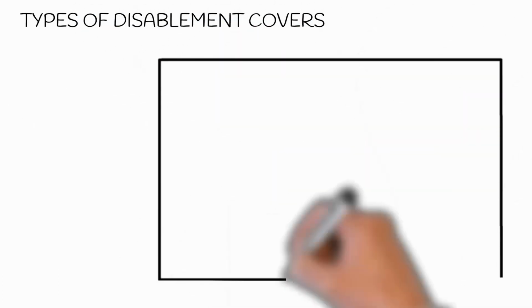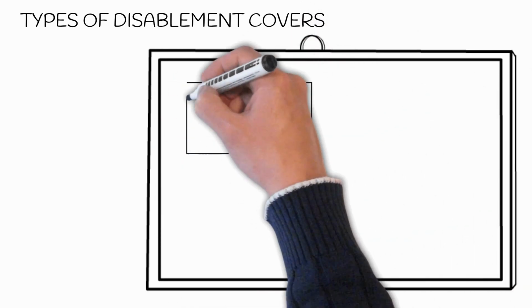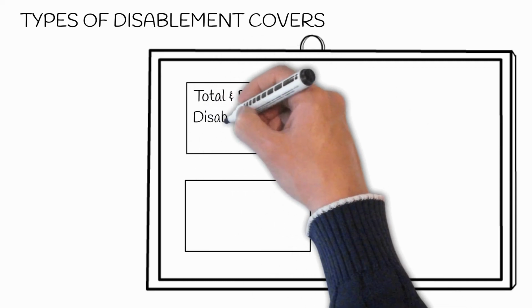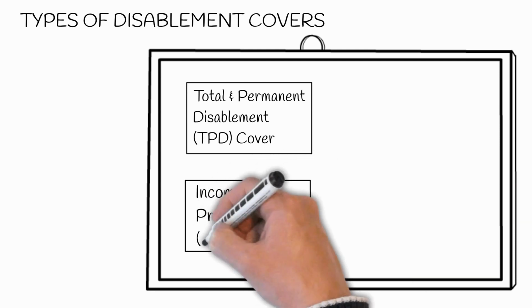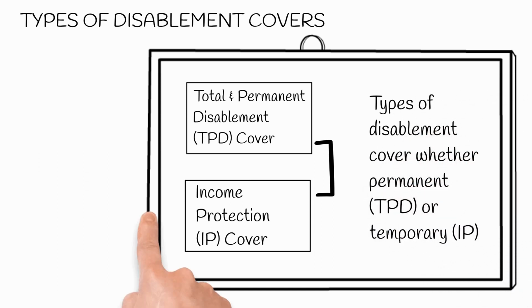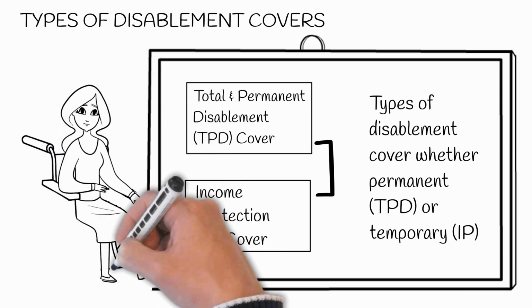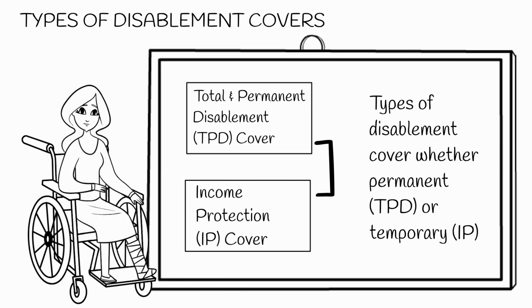The other two types of cover on the right-hand column are related to disablement because of an injury or illness. That's TPD and income protection. The key difference between TPD and income protection is that TPD is more severe and permanent in nature, whilst income protection is generally not permanent, or at least that's what SIS regulation requires. Back in 2014, all insurance policies were supposed to be adjusted to ensure they are aligned with SIS definition of permanent incapacity and temporary incapacity.